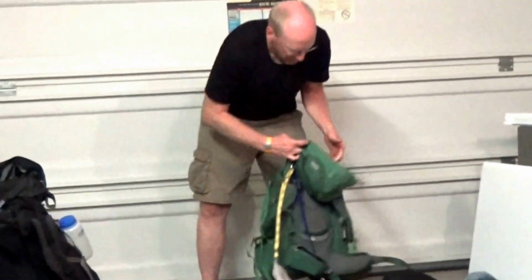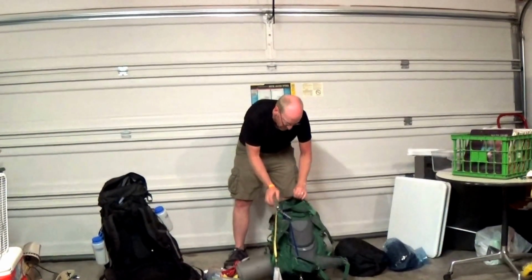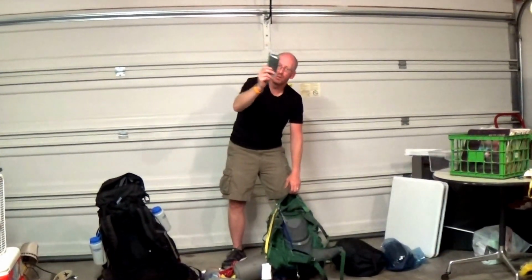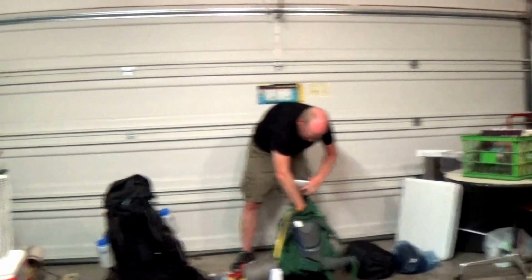Let's go back to Andrew's pack for a second because I totally forgot about getting into his, I call it the hood. I don't know what the technical term is for it. The bonnet. We had a head net for him also for mosquitoes. He had his own rain poncho in here. And what else did he have?